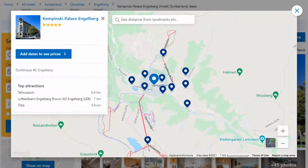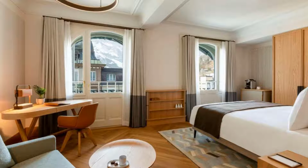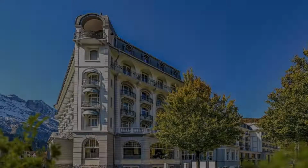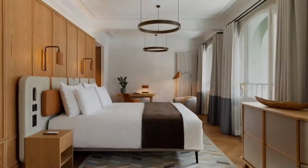Number 6. It is a 5-star hotel. The location of this hotel is outstanding and guests love walking around the neighborhood. Check-in time is 3 p.m. and check-out time is 12 p.m. Guests are required to show a photo ID and credit card at check-in. Pets are allowed in this hotel.